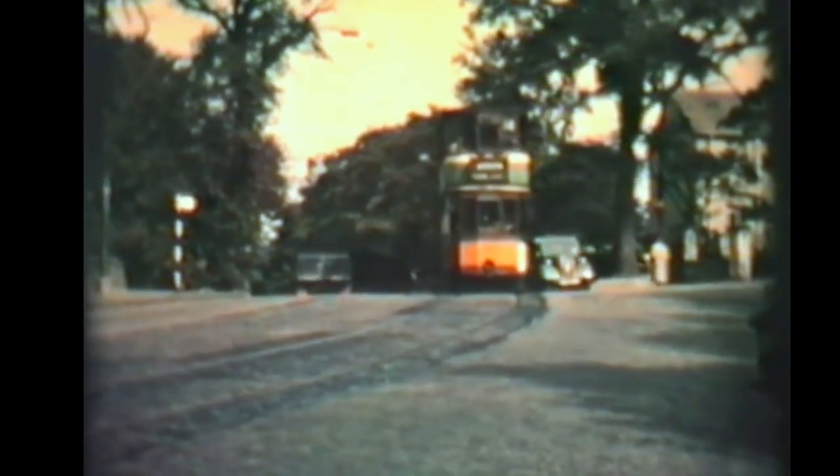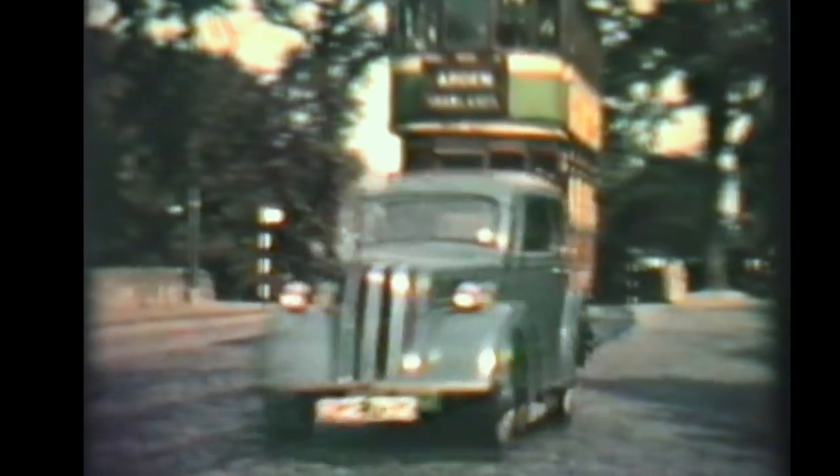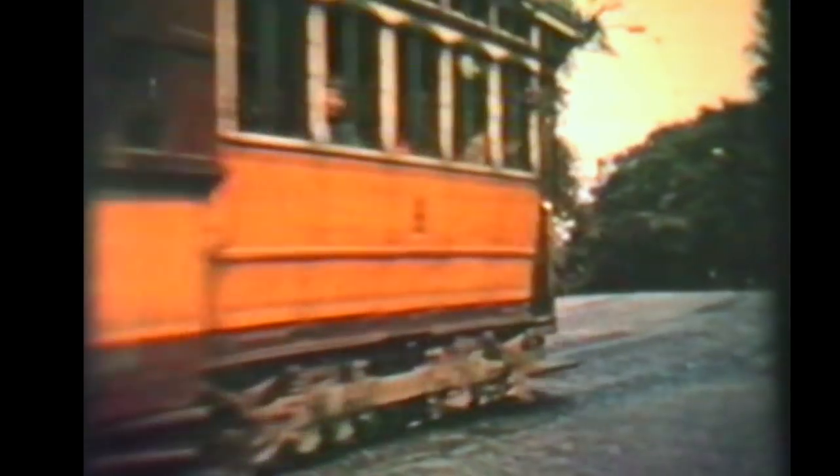This is how to upset a car driver by standing out in the road, two of you, side by side with cine cameras. And you'll notice the tram driver shuts off power. That was an instruction at Glasgow. Whenever they were overtaken by a motor vehicle, they shut off power to be prepared for any emergency braking that might be necessary. The favourite view of any tramway enthusiast in the top seat.